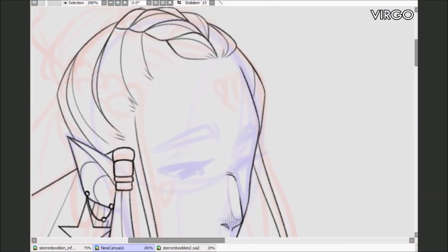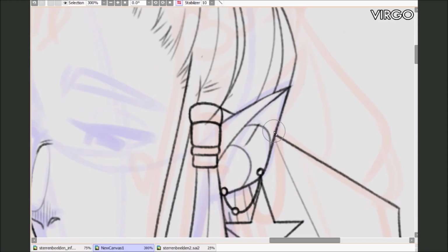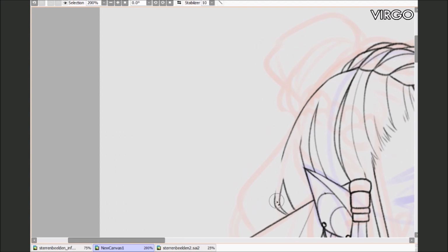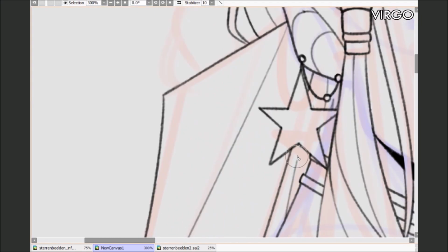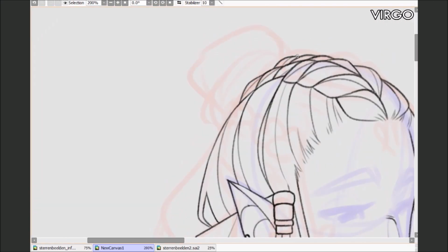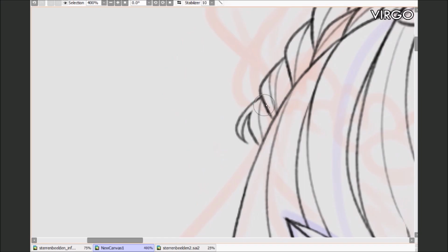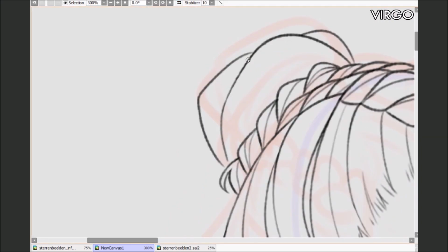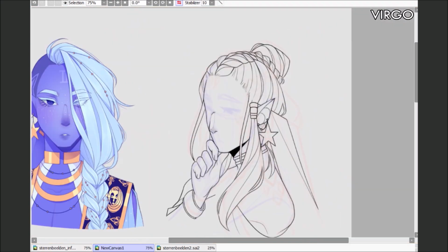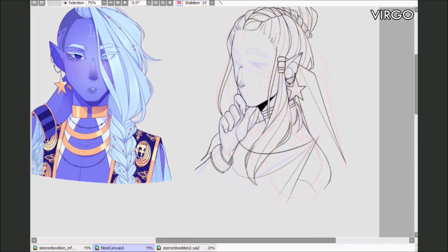I intended for the zodiac princes to all be brothers. Yeah, I gave them similar features, not only the same skin, the same colors, but also similar features. But for the princess, the zodiac princess, I tried to make her a bit different so she could potentially not be their sister. There's no real story to this whatsoever, but maybe one day, who knows. But for now, I intend for her to not be related to the others.